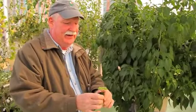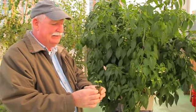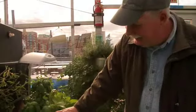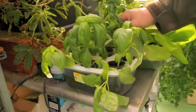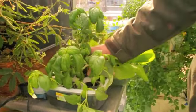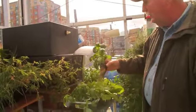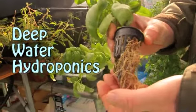All these plants started out in a rock wool cube. I call it the miracle of the seed, which I think, to me, a seed is magic. But this little system here is a great system to talk about plants and water. This is a bit different system. It's called deep water hydroponics, where you actually have the plant roots sitting in water.